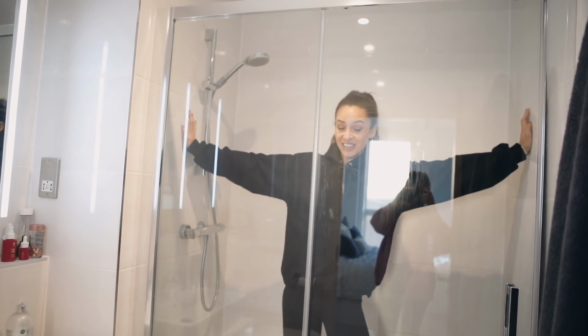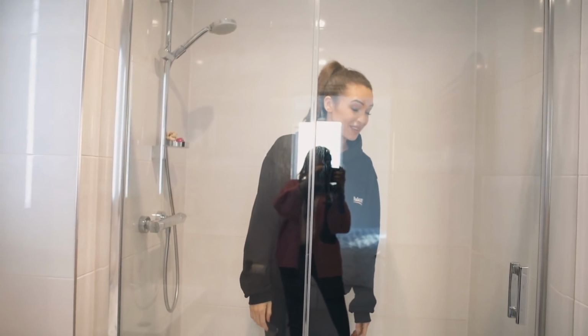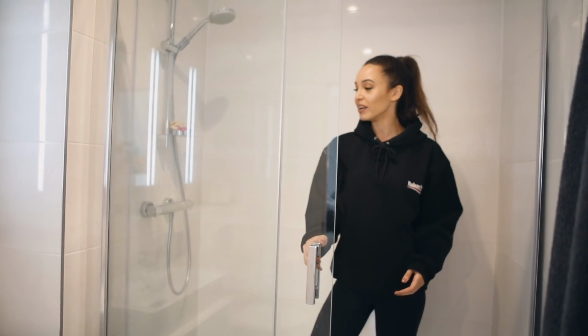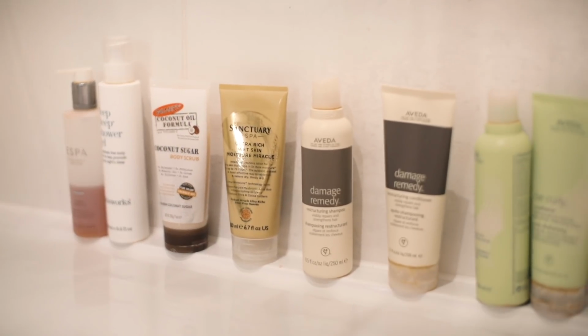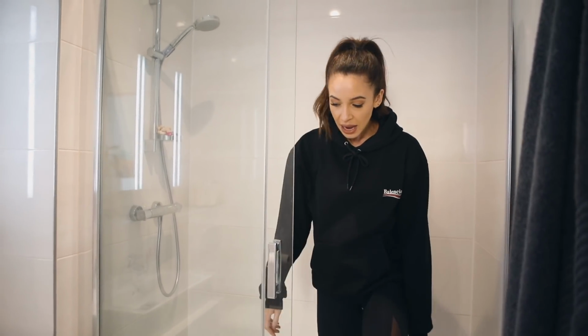You could get quite a few people in here. It's only ever been me in here though, I'm going to tell you that right now. So enough space for 6, but only ever a shower for 1. And down here I've got all of the things that I usually use. I've got some of my Aveda, some of my Living Proof. You know what a shower does, I don't need to explain that.